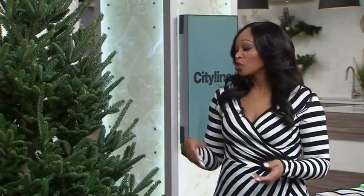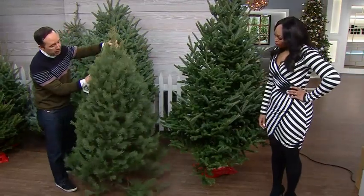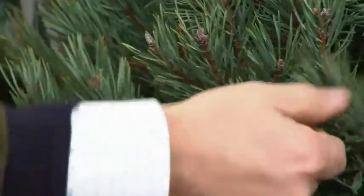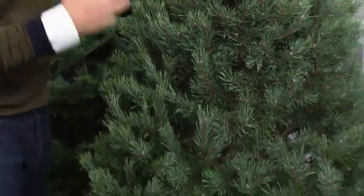Otherwise, though, are you doing it daily? Every day. Daily, you want to make sure you're putting water in there. Okay. This is an old style favorite. This one here, the Scots Pine, larger leaf. That's nice. It's a nice tree. To me, not my favorite.